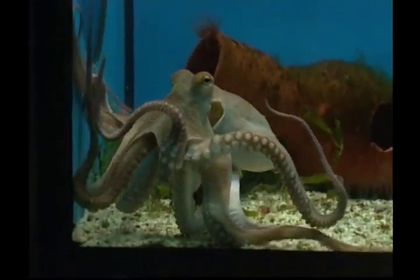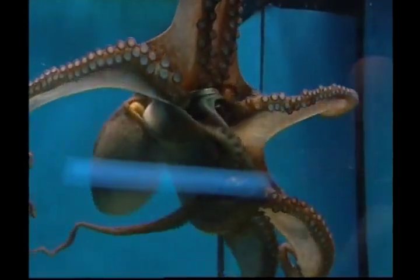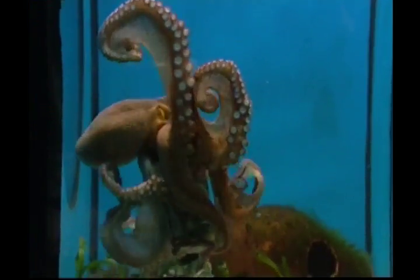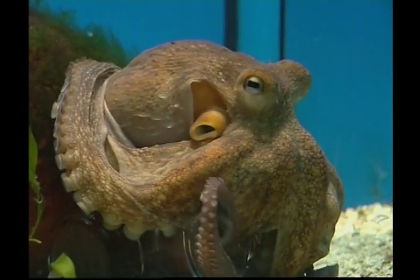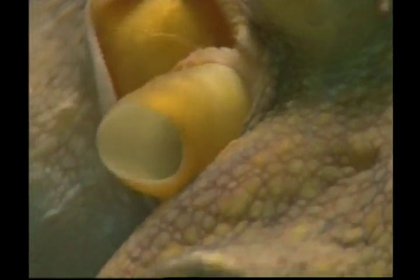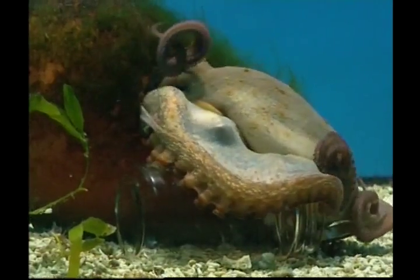Octopuses are found in oceans all over the world. They live on the bottom of the sea. During the day, an octopus hides and then comes out at night to hunt. Octopuses can squirt black ink to cloud the water, keeping predators from finding them as they escape. Yes, Zeke, it is true that octopuses are very intelligent and can even open the lids of glass jars.